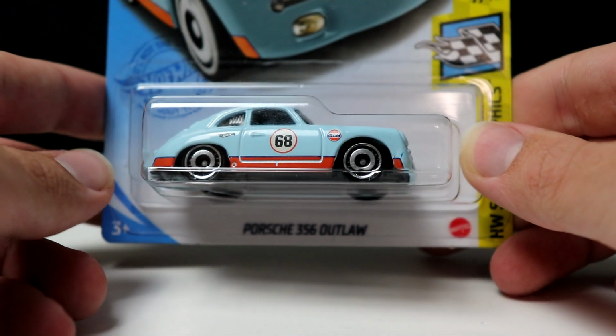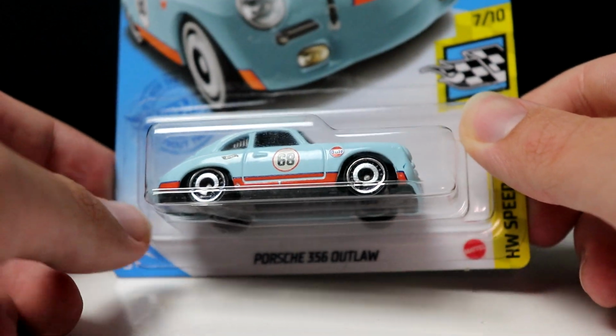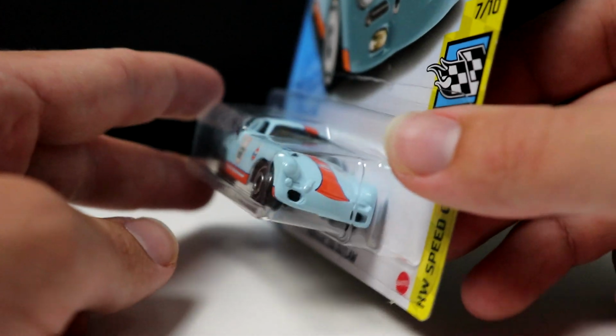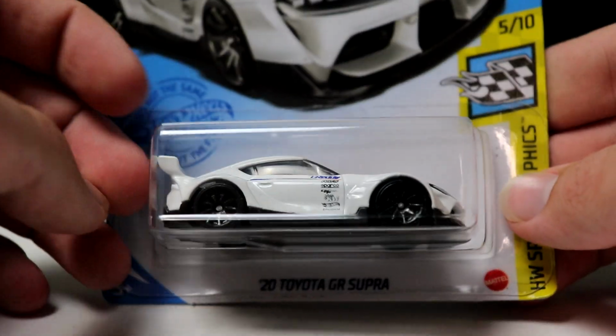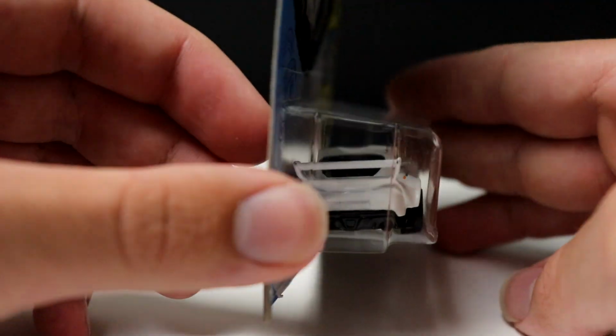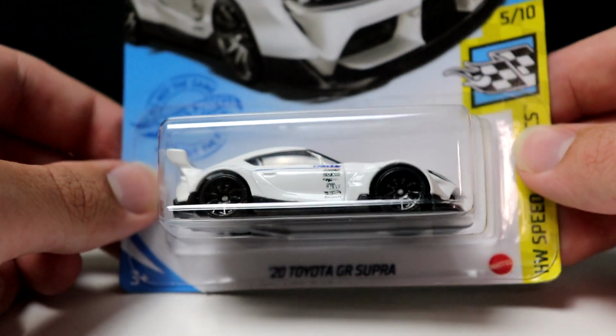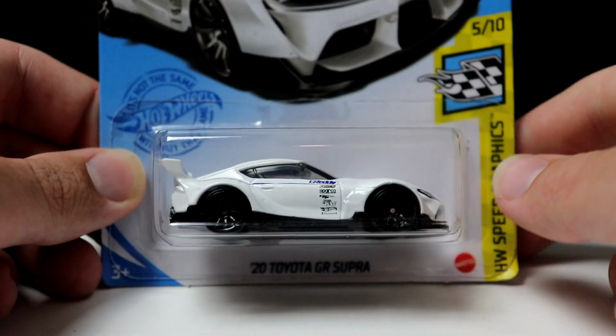Very cool. I found a whole bunch of stuff from a new Hot Wheels case. We have the Porsche 936 Outlaw with the Golf livery. This is the main line for the Super Treasure Hunt. Unfortunately, I don't have the Super Treasure Hunt, but I have that Golf livery Porsche, which is always cool. I got one of two 2020 Toyota GR Supra wide bodies. This is insane. I'm super happy with these Hot Wheels wide body cars. I mean, this looks absolutely fantastic, and just the Toyota Supra itself, I cannot wait to unbox this thing for the next tournament. It's going to be absolutely fantastic.